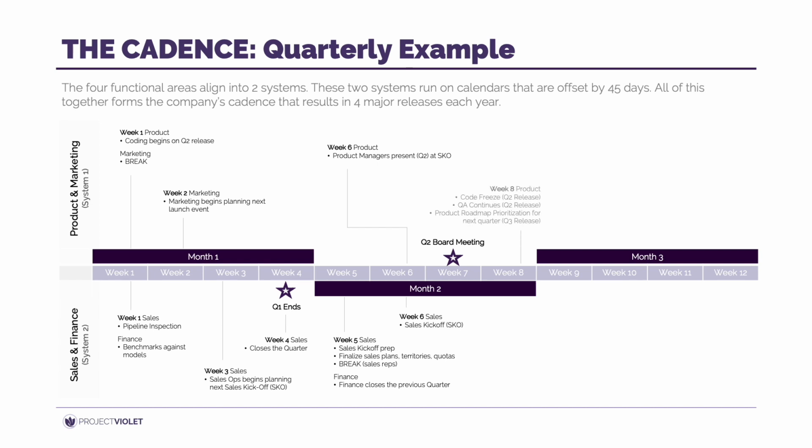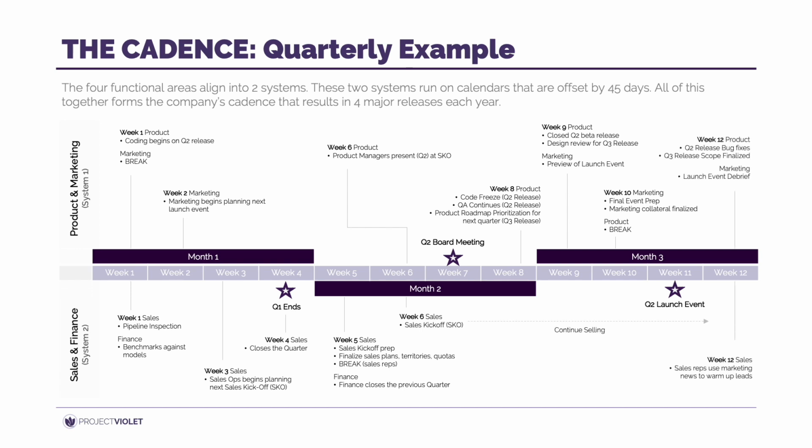At the end of the month, we have our code freeze as the marketing team moves into their final preparations for the launch event. Finally, in this last month of the cycle, marketing is the main focus as they gear up for the Q2 launch event. Product gets to take a breather in this short stage as QA and the beta release finishes up. The launch event occurs, and the sales team, which is already busy selling, leverages the event to warm up their leads as they move into the back half of their sales cycle.